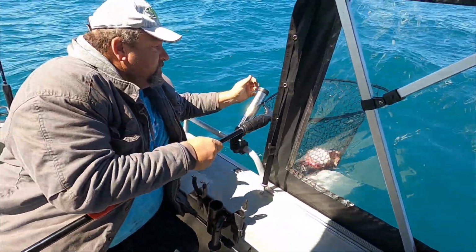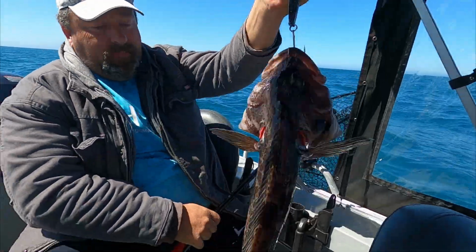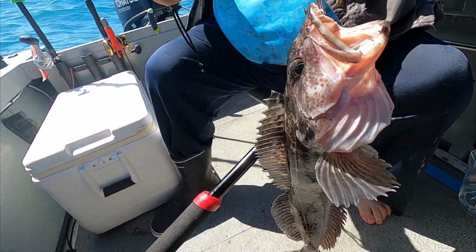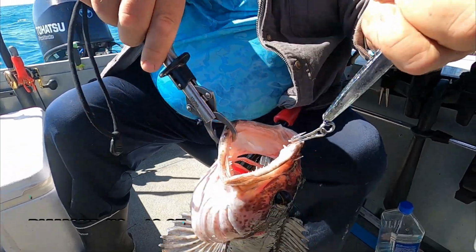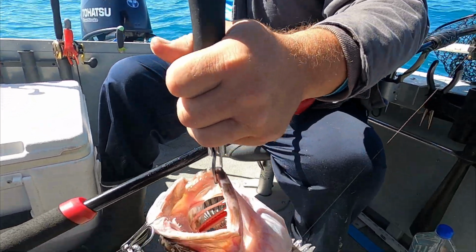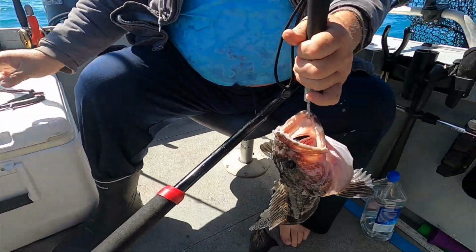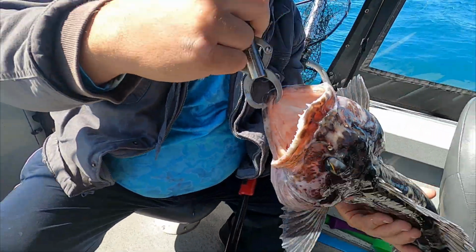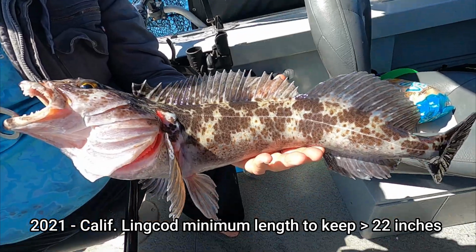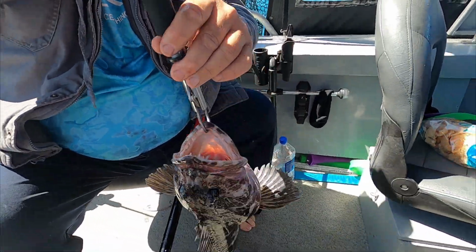Let's check them out. Ooh, look at that guy. He is pretty. He's caught on the 2-hook diamond jig. It's only got 2 hooks because Mom broke one off. Let's get some pictures from the sun. So this is technically a legal ling, but he's really skinny. Doesn't have a lot of meat on him. So we're just going to go ahead and release this one back in the ocean.